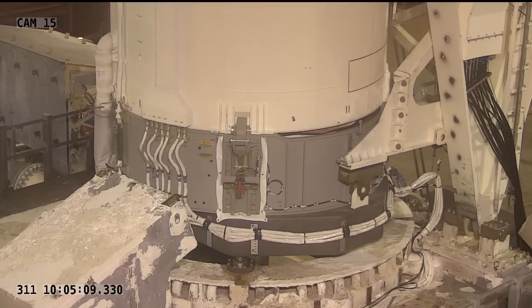LC stage one on countdown it. Can you provide status of cold helium bottle supply pressure? Stand by. We're still evaluating.